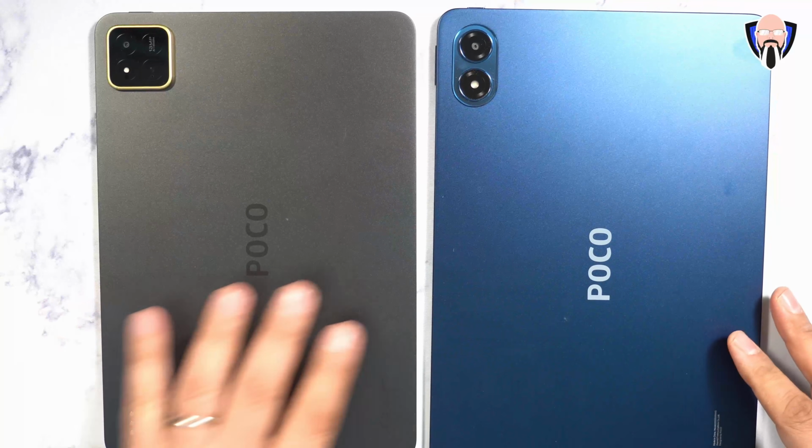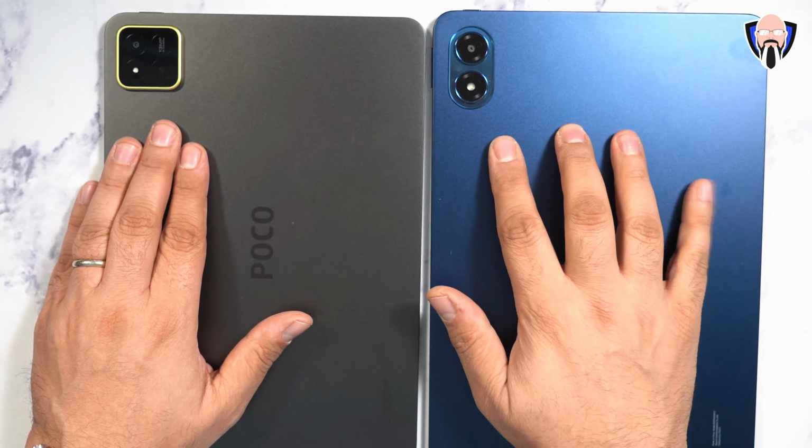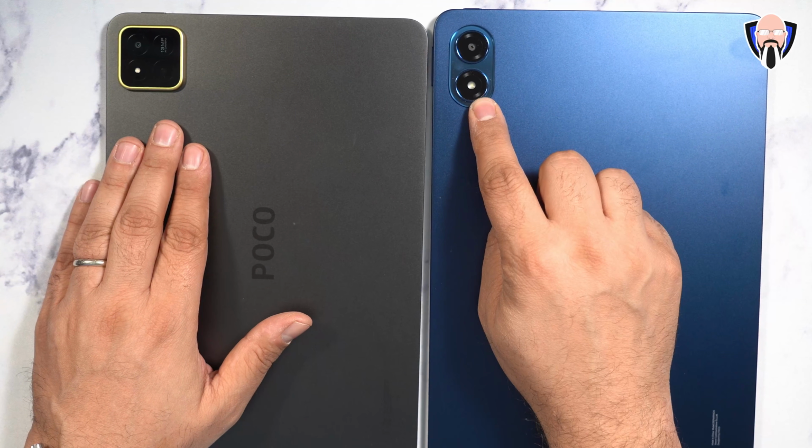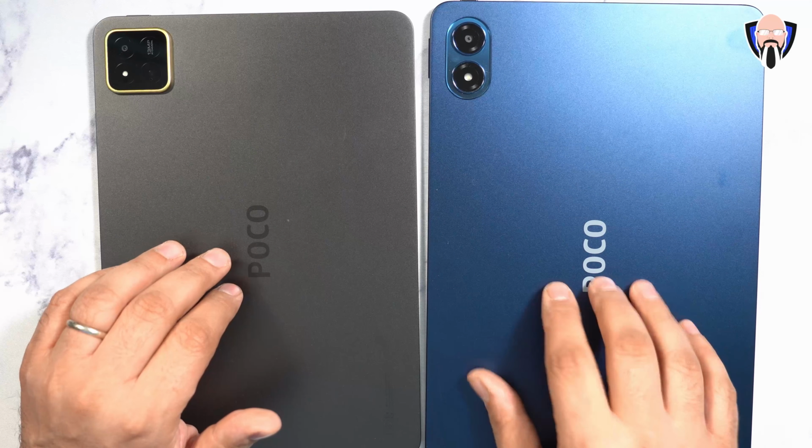And the last thing I want to mention here is that the camera stacks that we have in here are slightly different as well. We have a 13 megapixel camera on the back here as opposed to an 8 on the main sensor in the back. The second one is just an LED flash. On the front, they're pretty much the same experience, an 8 megapixel camera on both the M1 and the X1.